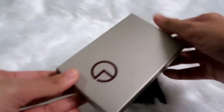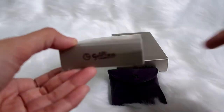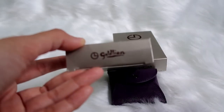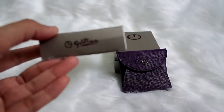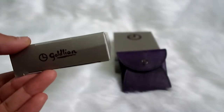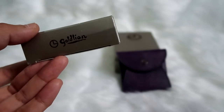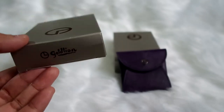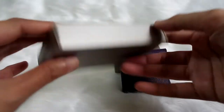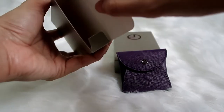The packaging looks like this. It's a Goldlion box. So if you're asking me, what is Goldlion, the brand? Goldlion brand has been with us for quite some time, and they make leather goods like wallets, coin purses, belts for men. So I went to the men's section, and it comes in an ordinary box.